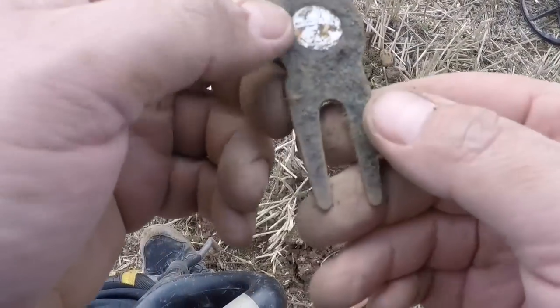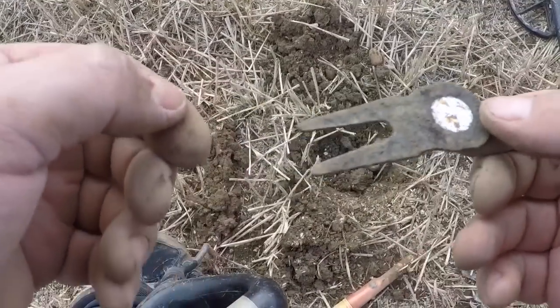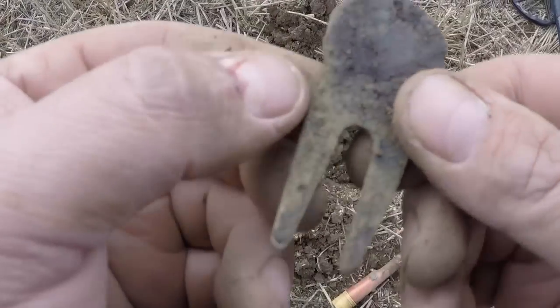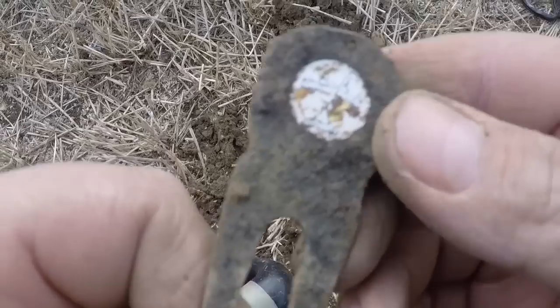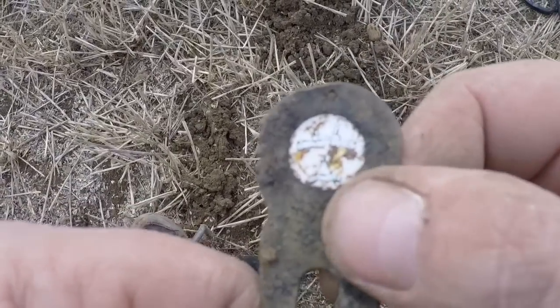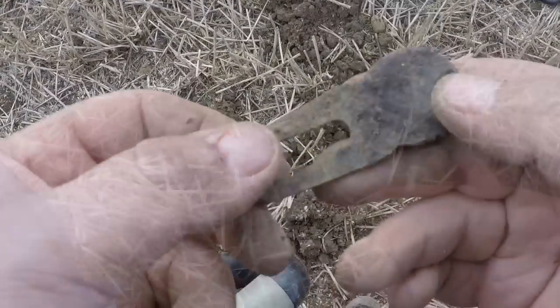I'm not sure. The only thing that I can think of is it something to do with golf, or lifting a golf tee out of the ground? That's the only thing I can think of. There's a logo there, but I can't make out what it says. But that's the only thing that I can think of. I don't think it's that old either.